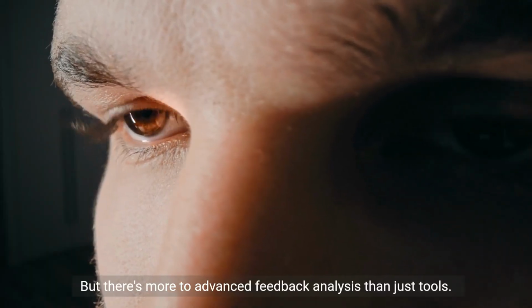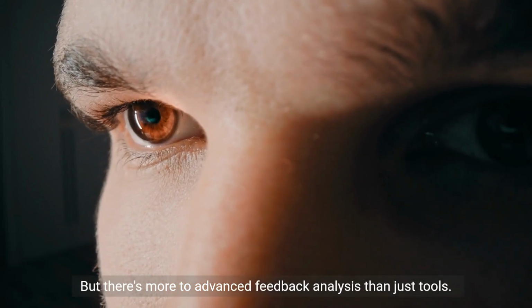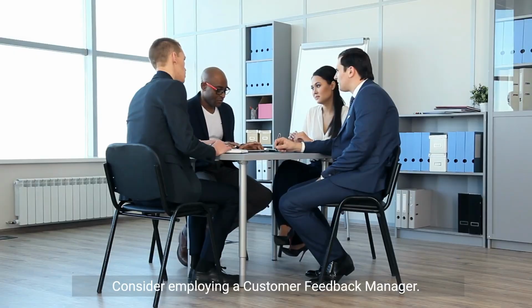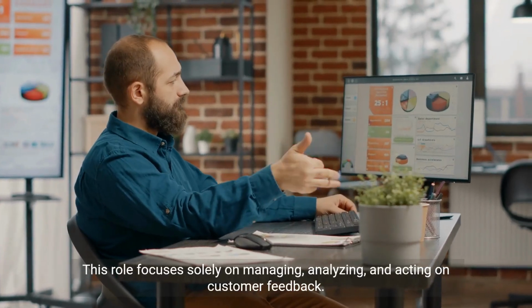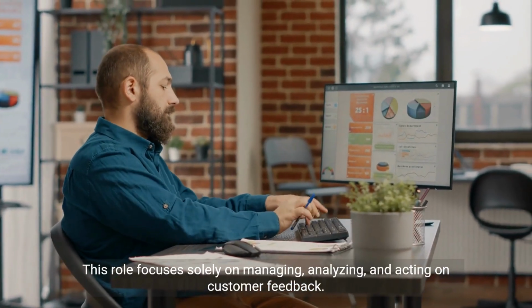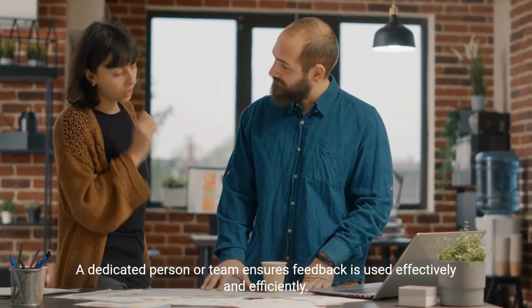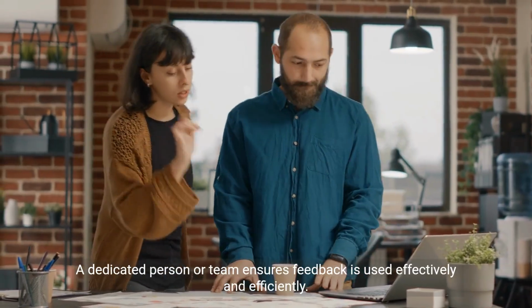But there's more to advanced feedback analysis than just tools. Consider employing a customer feedback manager. This role focuses solely on managing, analyzing, and acting on customer feedback. A dedicated person or team ensures feedback is used effectively and efficiently.